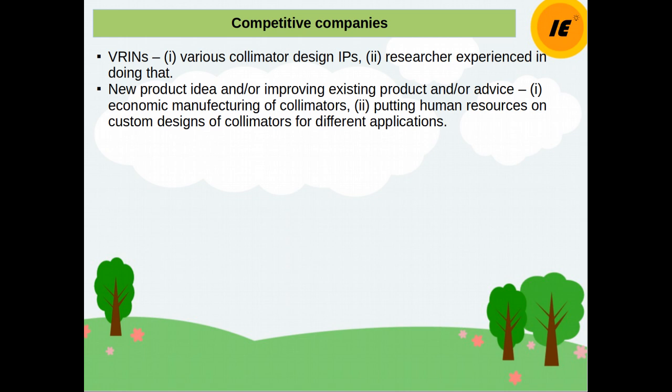It can be used to do multimodality imaging, like PET as well as SPECT, and so on. That is the core value.